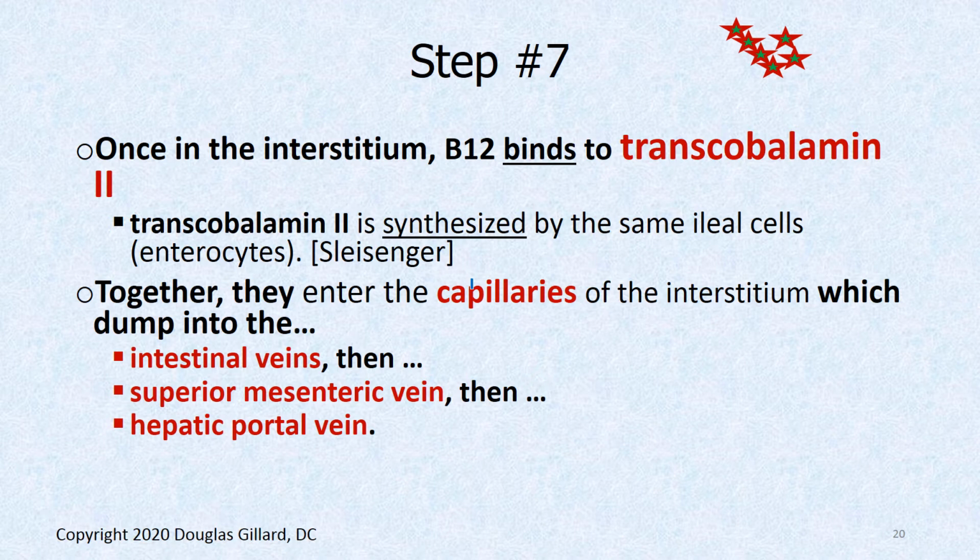Never fear, transcobalamin 2 is here. Boy, I'm just in a poet mood today, aren't I? I don't know why. It's Monday. Mondays are usually kind of a blah day, I guess. I don't know what's the matter with me today. Maybe because I went on a walk and I had some endorphins released.